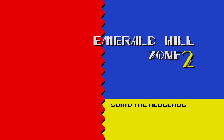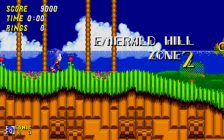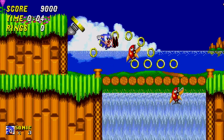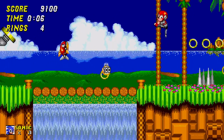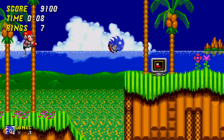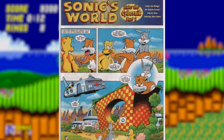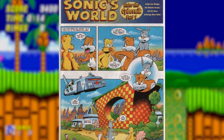But who exactly is Shortfuse? How did he get his armour? Is he a goodie or a baddie? Strap in as I attempt to answer all of those questions and take you through the entire, somewhat tragic story of Shortfuse the Cybernik. The very first Shortfuse story is from issue 45 in a strip titled Enter the Cybernik.